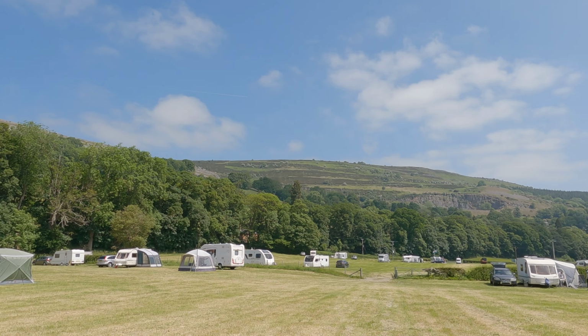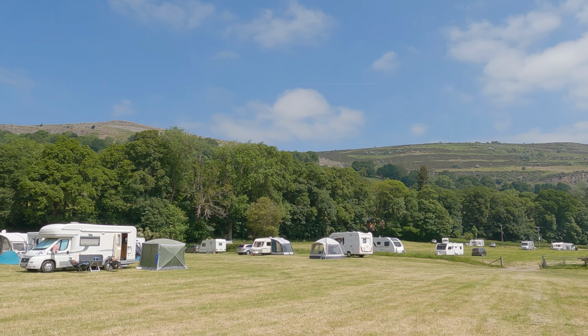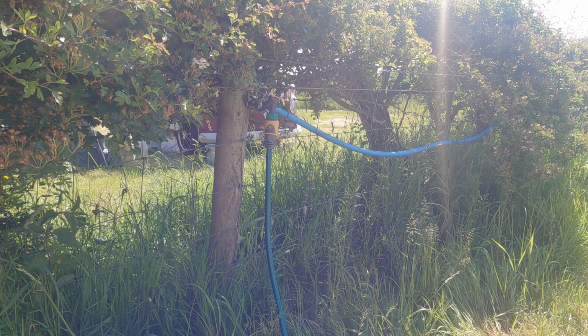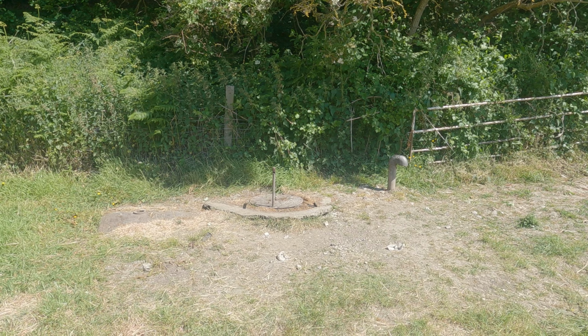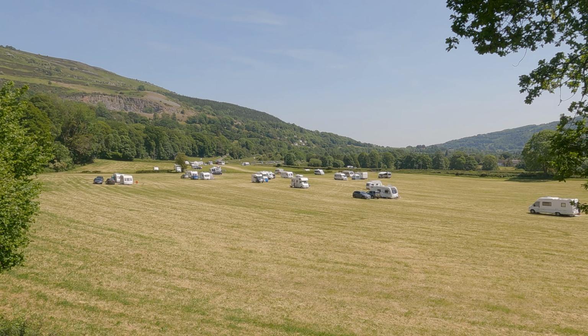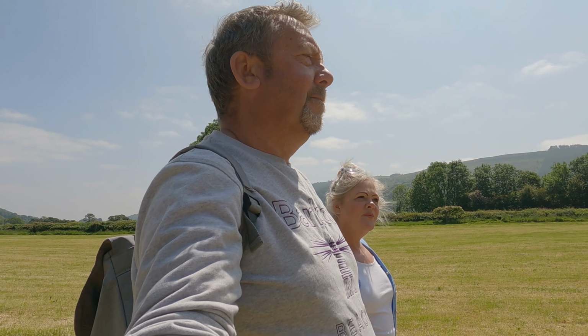Welcome to the temporary holiday site at Llangollen. Facilities are normally very basic at temporary holiday sites. You get water and a loo drop, and that's about it. But what they lack in facilities is made up by these spectacular views. This THS is right by the side of the Llangollen Canal, so let's go for a walk into Llangollen.